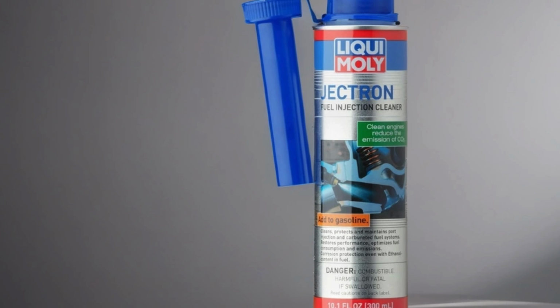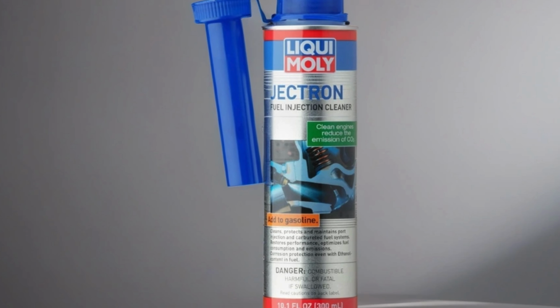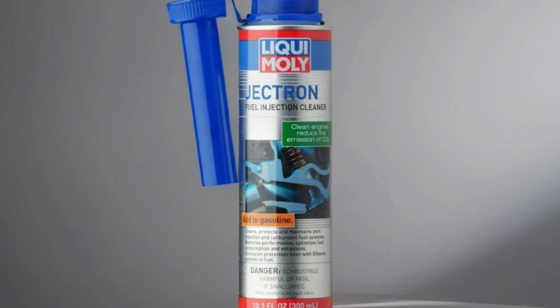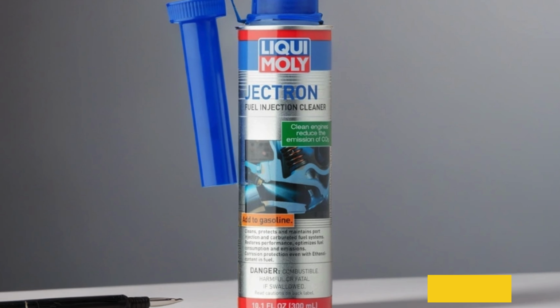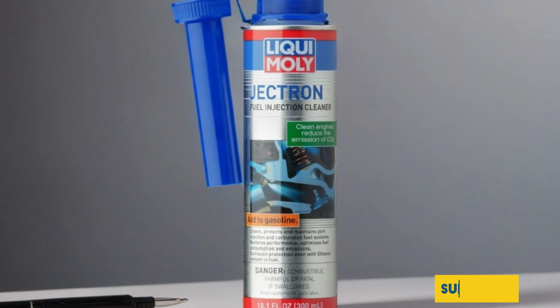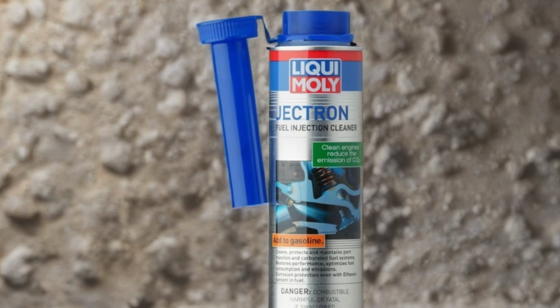With 10.14 fluid ounces of potent formula, it effectively removes deposits, restores lost power, and enhances fuel efficiency. Whether you're a car enthusiast or just seeking better mileage, this cleaner delivers results you can feel. Say goodbye to sluggish starts and hello to a revitalized engine with Liqui Moly 2007 Injectron Gasoline Fuel Injection Cleaner.